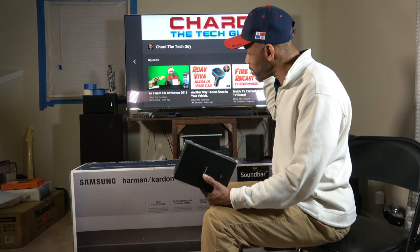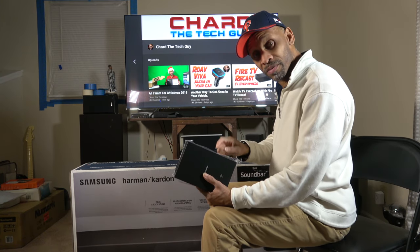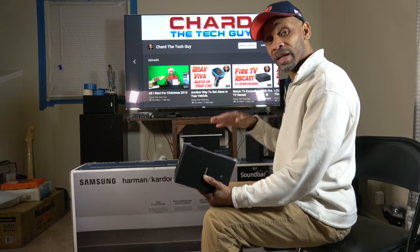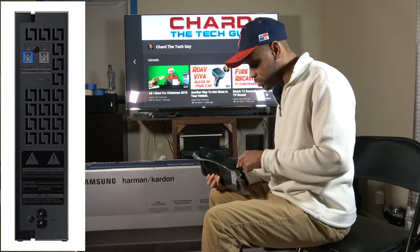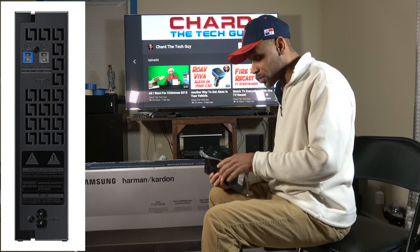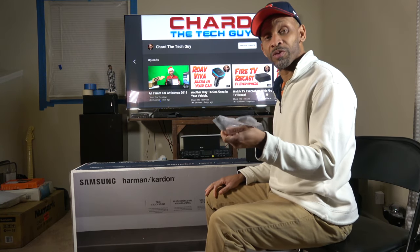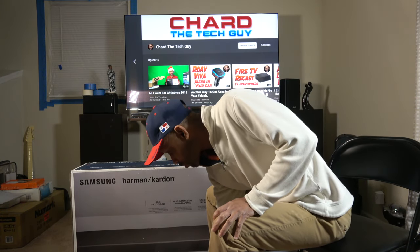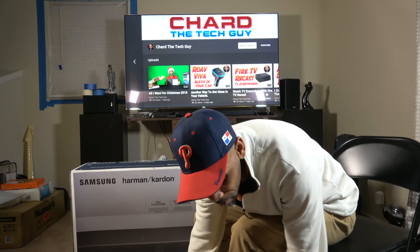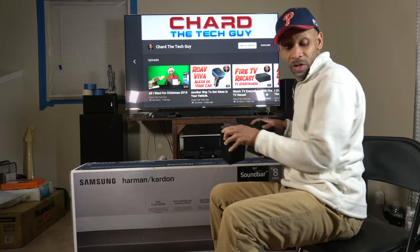So the signal is going to come from the sound bar, and then it's going to send it over to this box. And then the box is going to send out the sound to the rear speakers. On the back of this, all it has is the power connector and the two speakers, the left and right channels. And that's all there is to it. I'm assuming that this goes to the actual sound bar because it's going to send the signal over to this, which is the wireless connector. So let's get that out the way and move these over here.